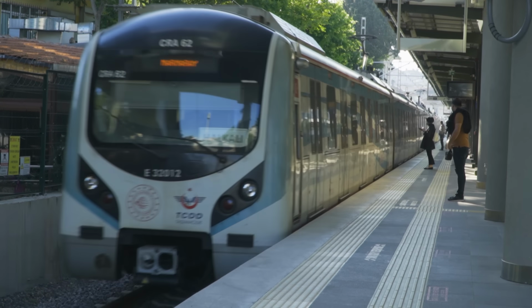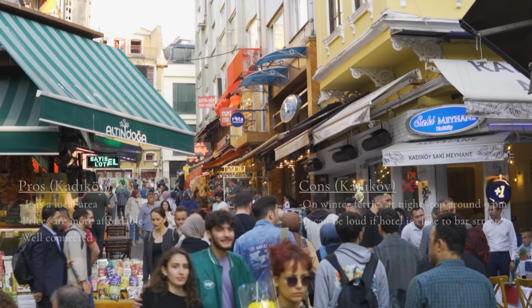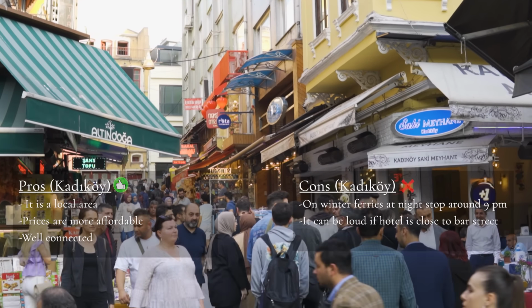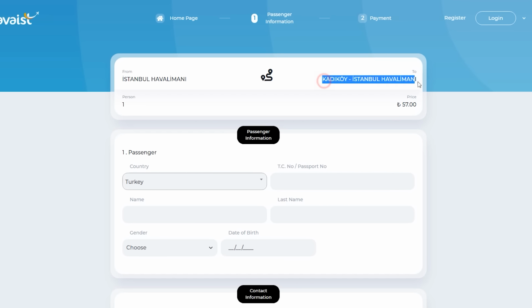There's also the Marmaray train that takes you within minutes to Sirkeci, which is just 7 minutes by foot from Hagia Sophia. Plenty of local markets and shops can be found here, restaurants, cafes, and even some streets full of bars. From Istanbul New Airport to the Kadıköy area, you can take the Havaist number 14, and you just need to type the route Istanbul Havalimanı to Kadıköy.